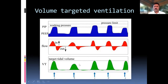So in simple words, what we exactly do here is, in a volume targeted ventilation, we set a pressure limit. We don't set the pressure, but we set a limit saying that, see, I give you autonomy to decide the pressures, but you can't go beyond this particular point. So you're not directly setting the pressure, but you're setting a limit beyond which you don't want the ventilator to go. So you have some kind of control that, yes, I'm very sure this ventilator will not go beyond 30 or 32 of PIP. But we give the machine an autonomy to work on the working pressure.